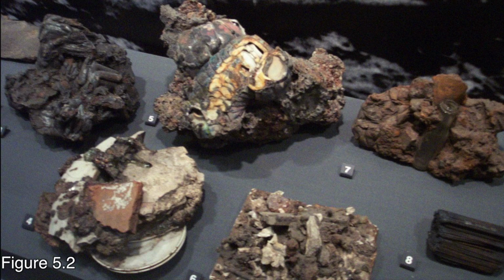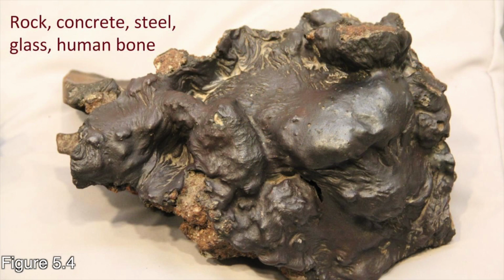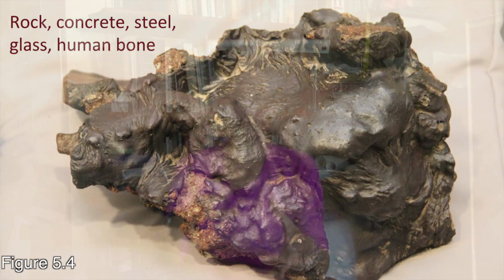So within a few kilometers of the center of the bomb's detonation, you can find evidence of teacups melted together, of glass bottles melted together. There are many cases where you can find a fusion of ceramics and glass and human bone in some cases.